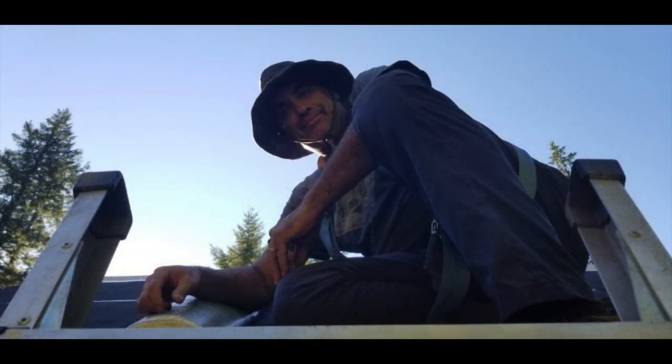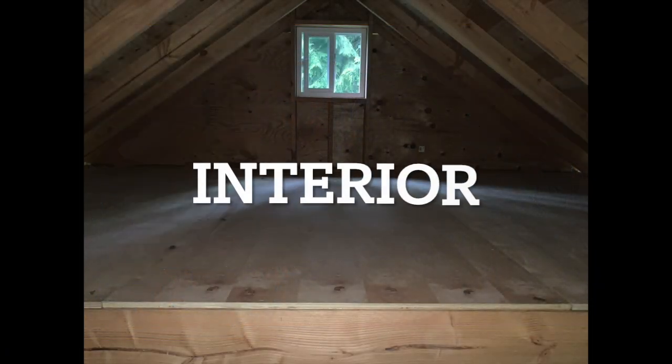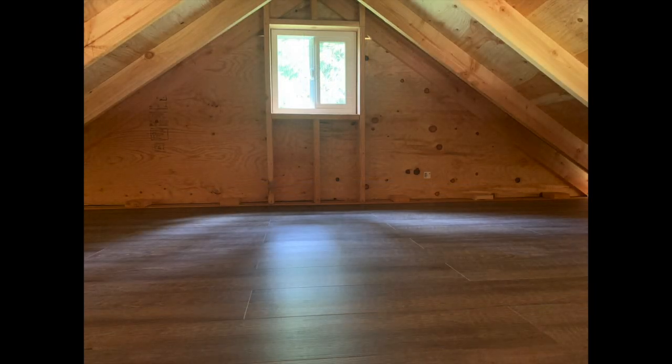We really wanted to make sure that we protected the structure because of the heavy snowfall and the amount of rain that happens in that region.